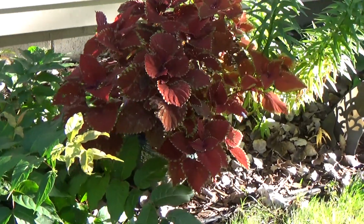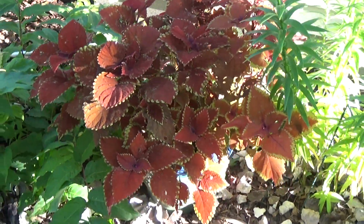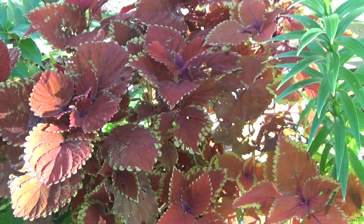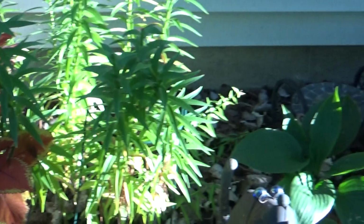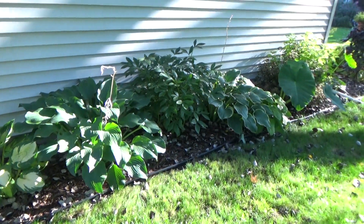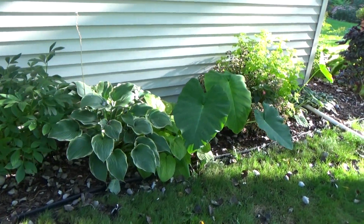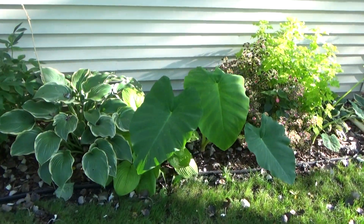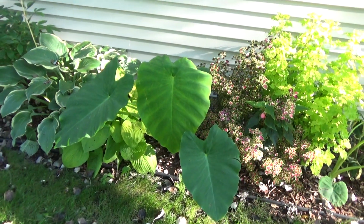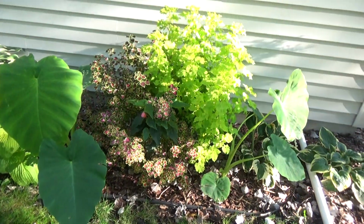Another pot of coleus. I love this color. Just pops with all the green. My elephant ears are doing pretty good over here. I am kind of surprised because I had stepped on them. I forgot. When I was mowing the lawn, when I back up, crunch.